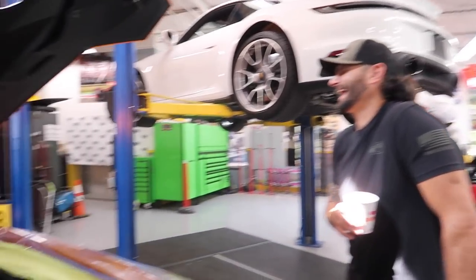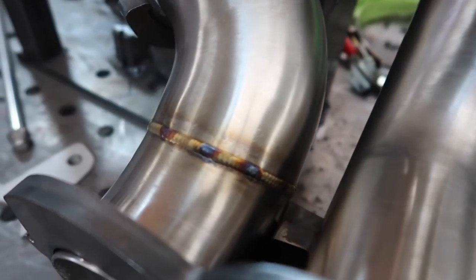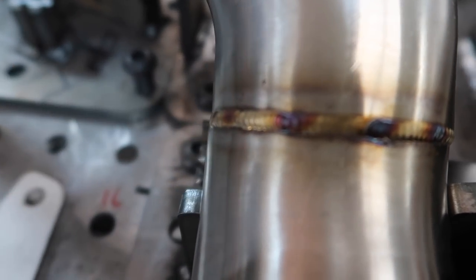So look at this. This is the type of quality you get with Fabspeed products. All built here, right in-house. Look at this stuff. Dude, look at these amazing welds. Yeah, that's dimes, amazing.